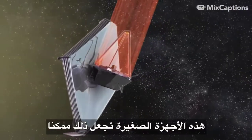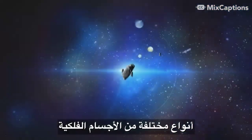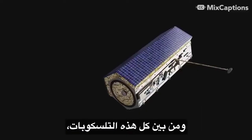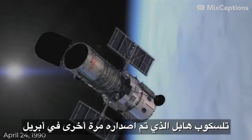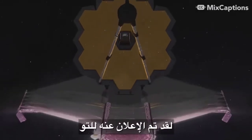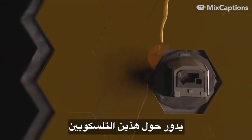These little devices make it possible for humans to observe and study different kinds of astronomical objects that are far off in space. And out of all these telescopes, the two noteworthy ones are none other than the Hubble Telescope, released back in April of 1990, and the James Webb Telescope, that has just been announced quite recently. And today our video will revolve around these two telescopes.